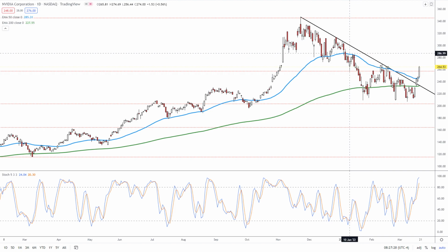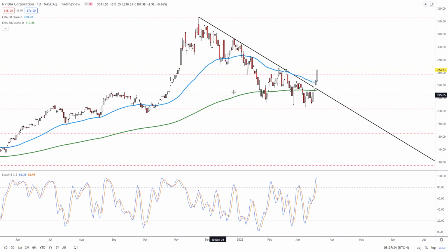So I think we're going to start running into a bunch of selling pressure right up here in the 280s, and that the rally is going to probably fail somewhere in here, and then we're going to get a much larger scale trading range heading into the second and perhaps even the third quarter.